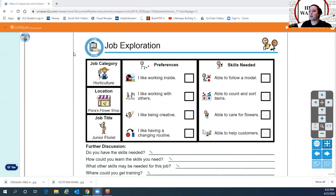So let's look at the preferences. When we talk about preferences, those are things that we like. And these are things that are going to match this job. We have not read the job description, but we know a little bit about the job. And we know from reading the preferences that this is what they want you to like if you want this job. So the first one is, I like working inside.